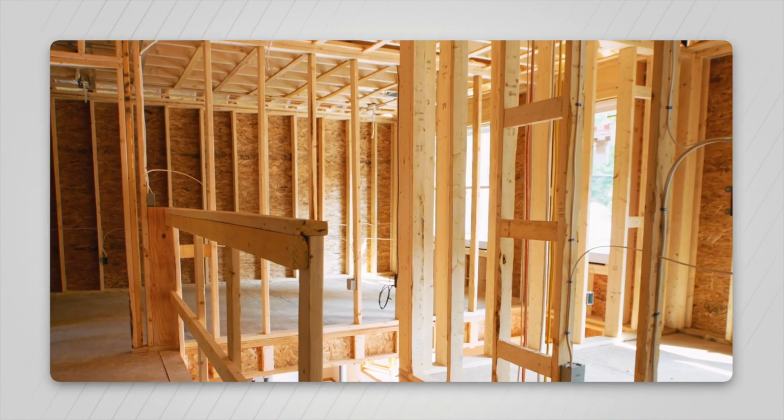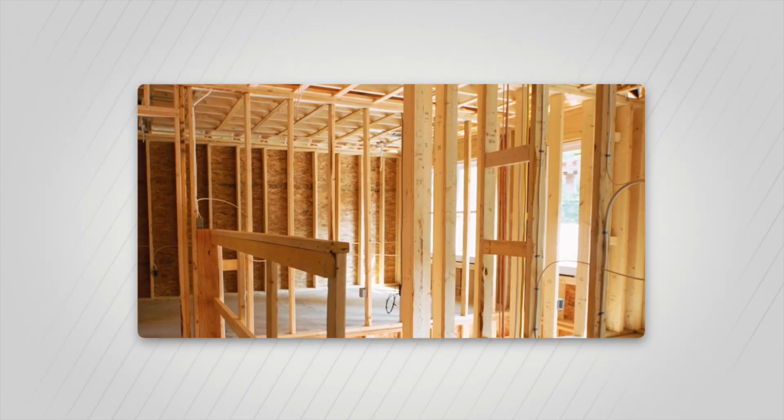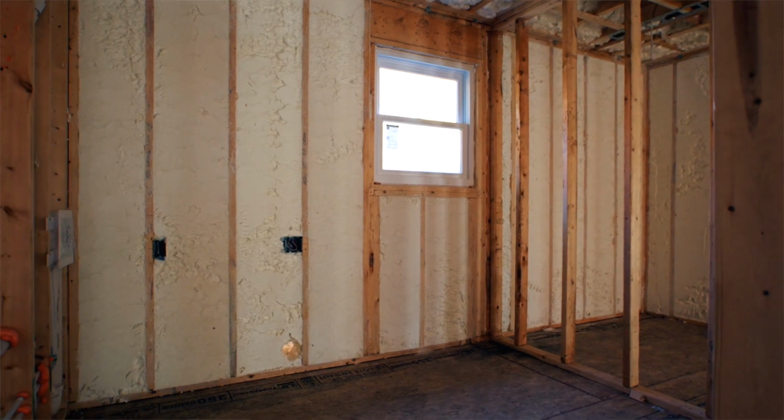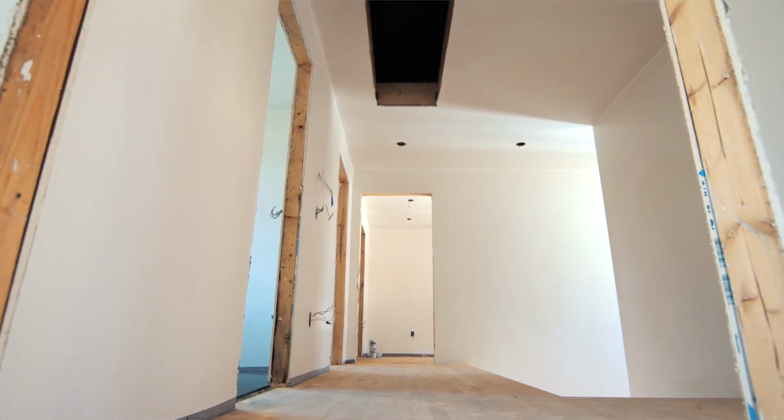Not too long ago, you saw me standing right here in this very space, but it was quite different. We had all sorts of studs surrounding us, but today you can see a space that is coming to fruition. The space has been insulated, drywalled, and plastered. This is the stepping stone to the finishing phase of the project. The groundwork is there, and this is where things start becoming really completed for the family to see and envision the space come to life.